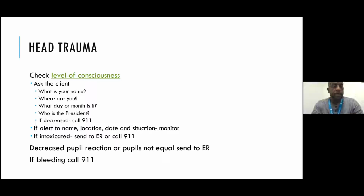Head trauma, check level of consciousness. Ask the client, what is your name? Where are you? What day or month is it? Who is the president? If decreased, call 911. If alert to name, location, date, and situation, monitor.